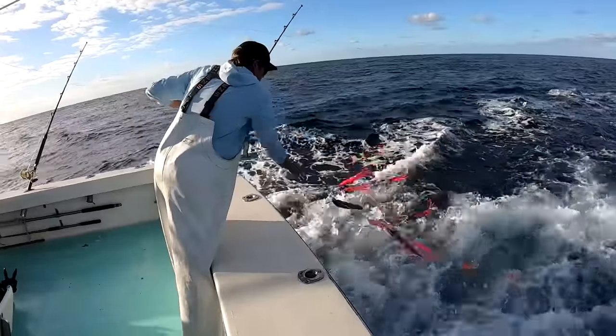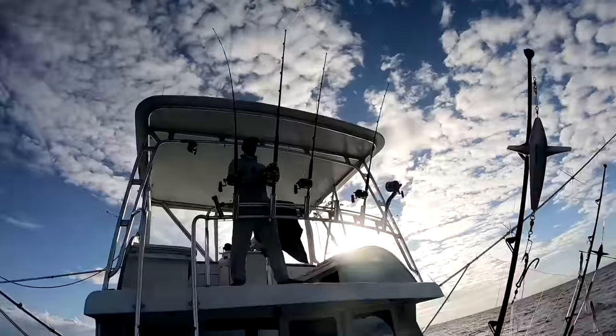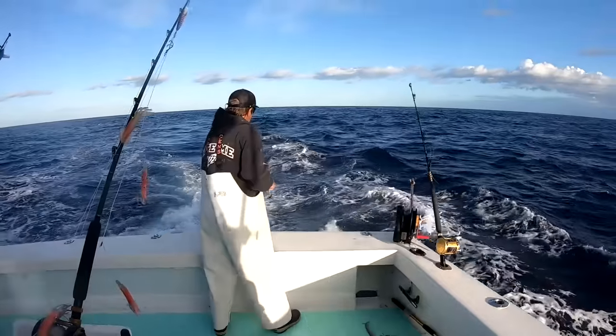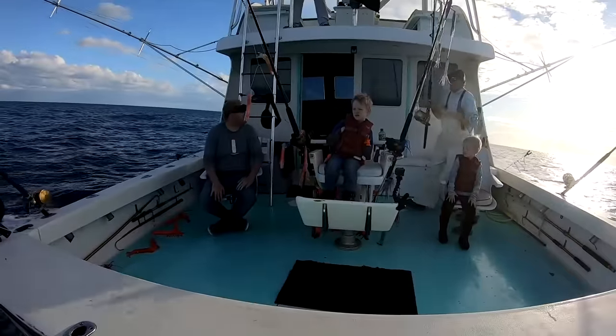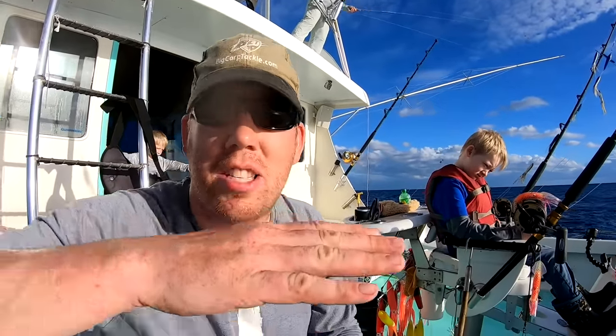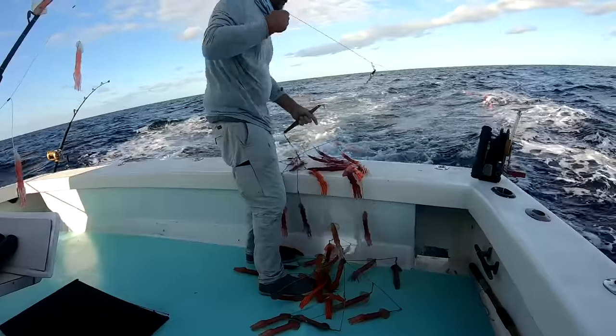Sailfish and marlin. We've got a bunch of these teasers, and then we've got some rigged up ballyhoo, and we're dragging this behind the boat and see if we can't get some tuna or wahoo or marlin to come up and rise to it. We got a lot of rigs to get out. Some are diving deep, some are skimming along the surface.